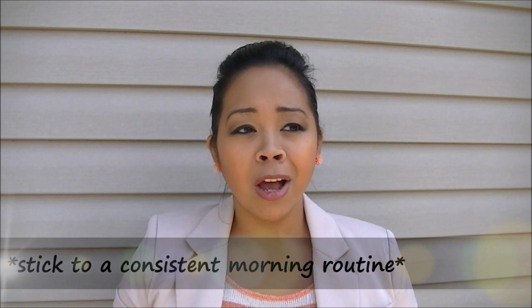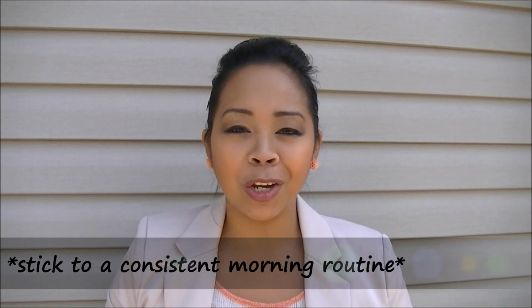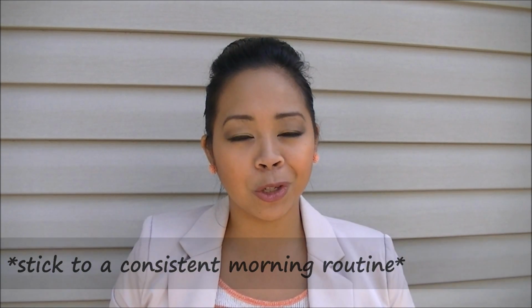Third thing is pretty much their morning routine, whether they're showering in the morning or the night before. Making sure that's done, brushing their teeth. For my little one, I make sure she uses the potty first thing in the morning, then brushes her teeth and washes her face because she showers the night before, and gets dressed, and then I fix her hair and she goes downstairs.